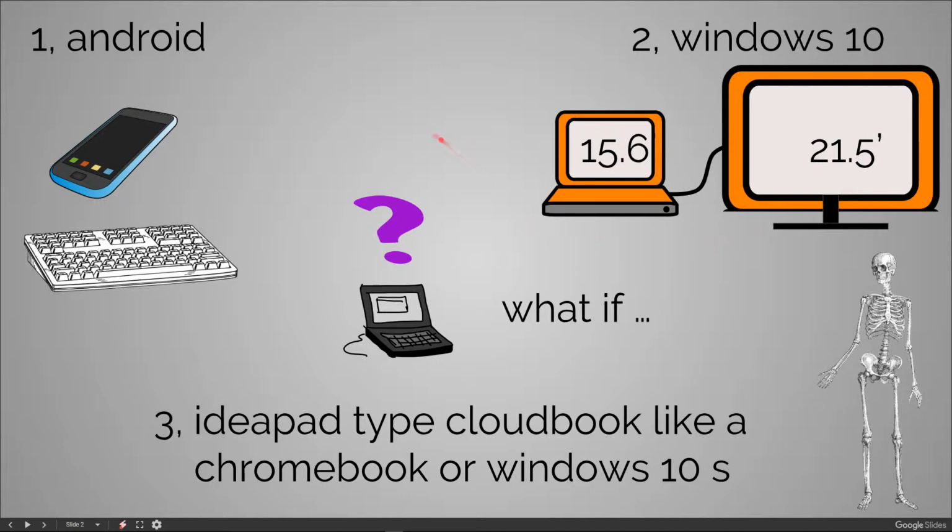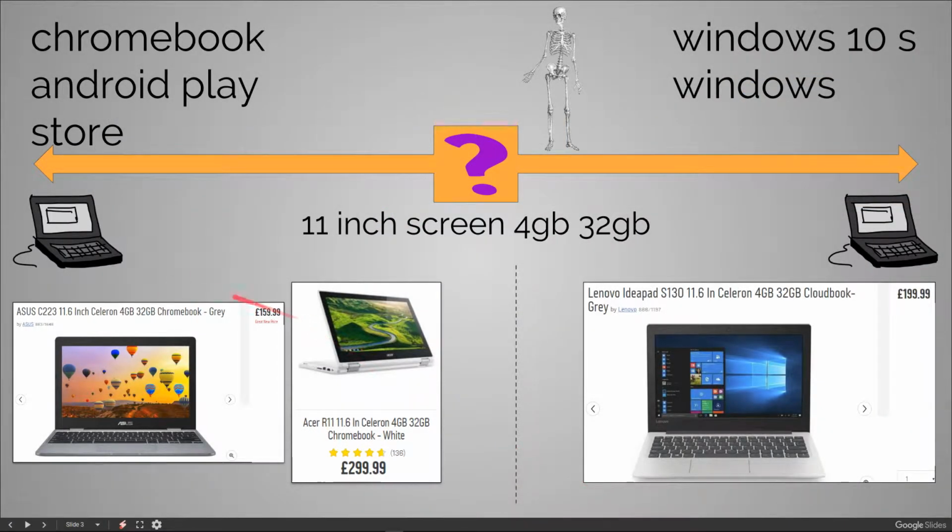I thought, with the season of Christmas just over, what if I could get something like an IdeaPad, maybe this Cloudbook thing, maybe a Chromebook, and I really knew very, very little about the Windows 10s. So what actually happened was that this is what I was thinking about, on the fence in the middle here, thinking, do I buy possibly a Chromebook, one of these bendy back Chromebooks with a touch screen? And I was tempted by one of these Lenovo IdeaPad things, which I knew very, very little about.